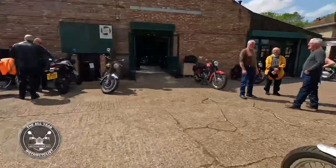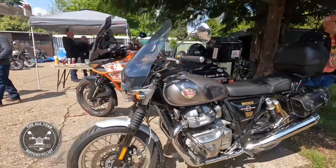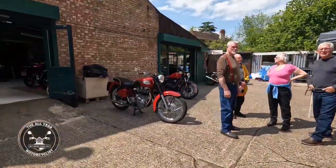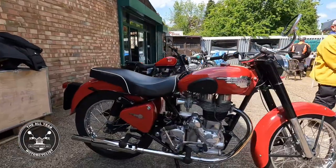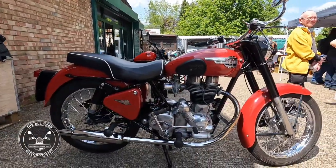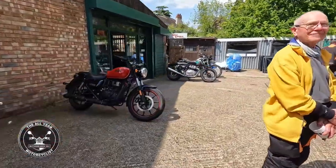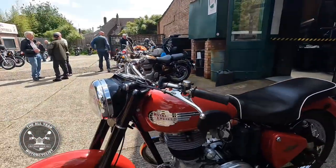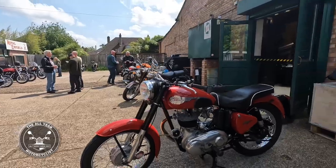Yeah, oh, all sorts of things. Silver Ghost Interceptor, marvellous, and a KTM. And lots of people enjoying themselves. Oh, and look, here he is. He didn't come with his outfit, came with his Bullet. Look at that, you've seen that one before. It's marvellous, isn't it? Yeah. What, marvellous from a distance? It's marvellous close up. Yeah, marvellous.